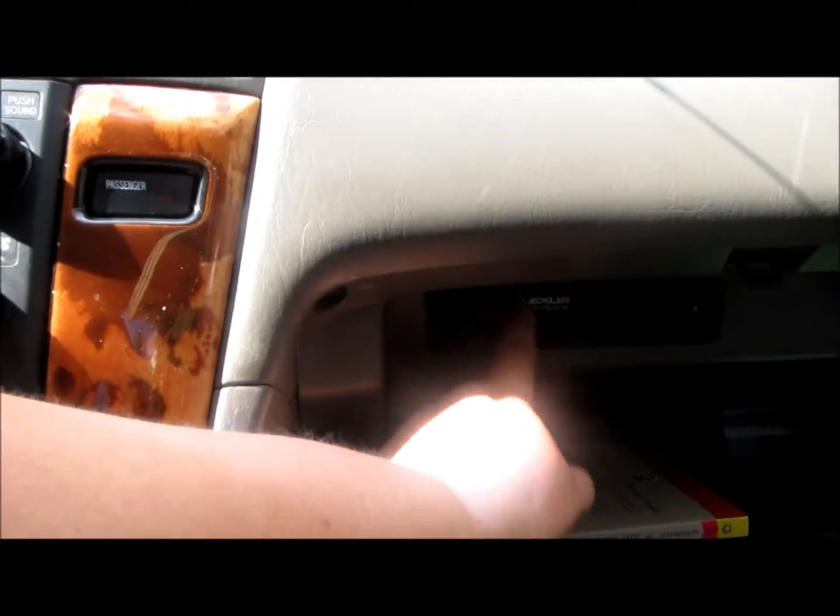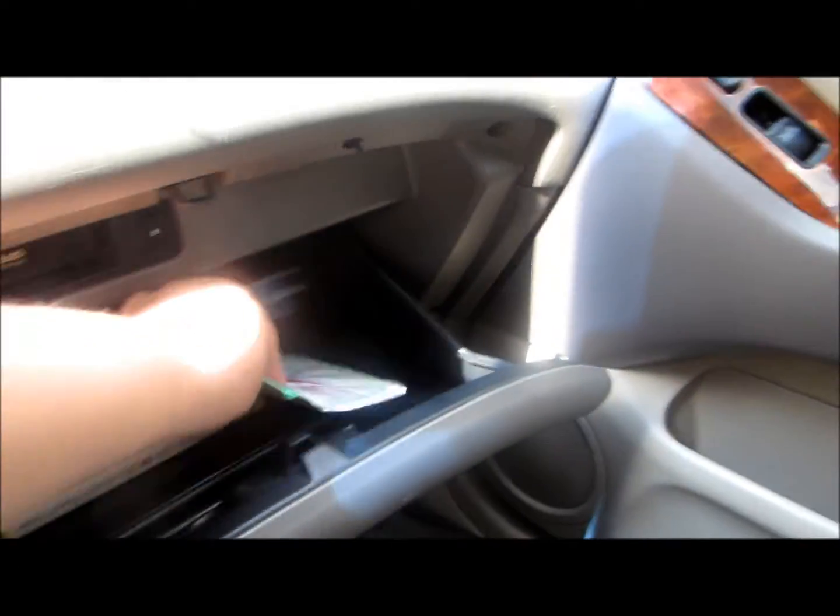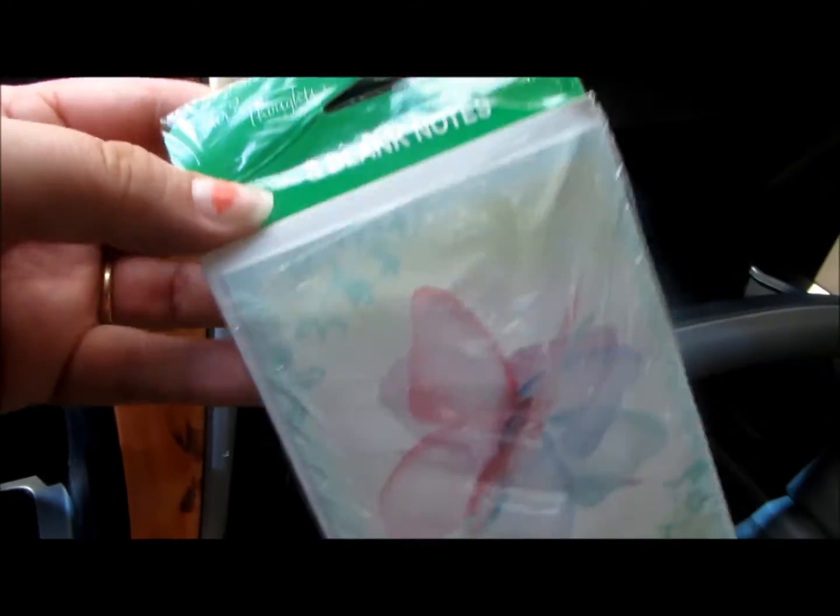It's got a 5-disc CD player there, which I haven't used yet, but I'll have to make some CDs. And then I showed this in my last organization video, but I keep blank note cards in my car just in case I need to write a note, or I'm sending something out, or we're going to a party or something and I forgot to get a card. I'm almost out of these, so I'll have to get some more, but I get these at the Dollar Tree, and I find they have pretty cute designs. So that's just my basic glove box.